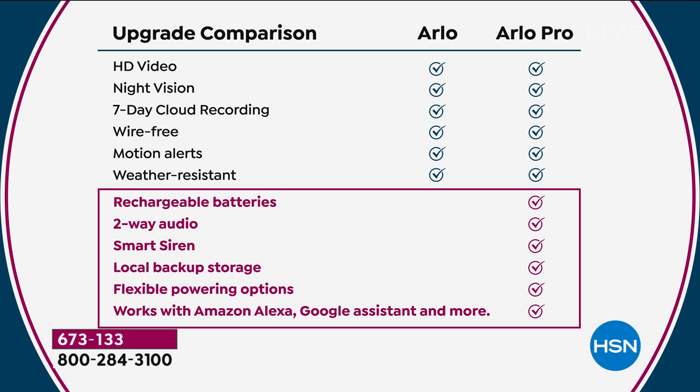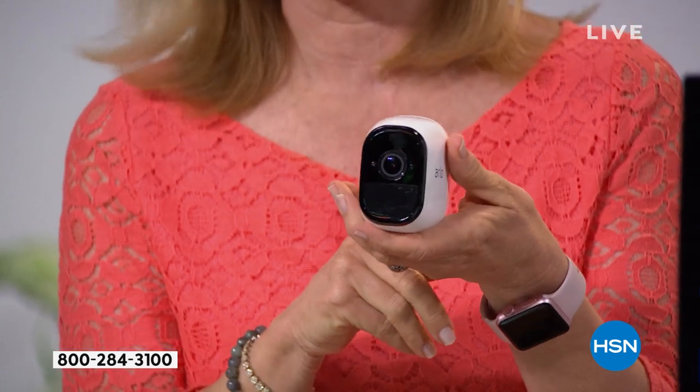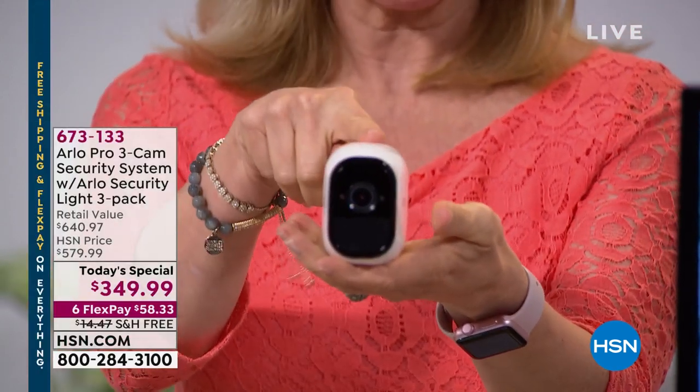So in addition to all of those great features, it has the rechargeable battery. So you never have to buy a battery. It has two-way audio. That means that you can have a two-way conversation with somebody, and then it even has a built-in siren. And there's more features too. It works well with your Amazon Alexa. It has flexible powering options, which means that you can plug it in if you want to. But here's the camera right here.